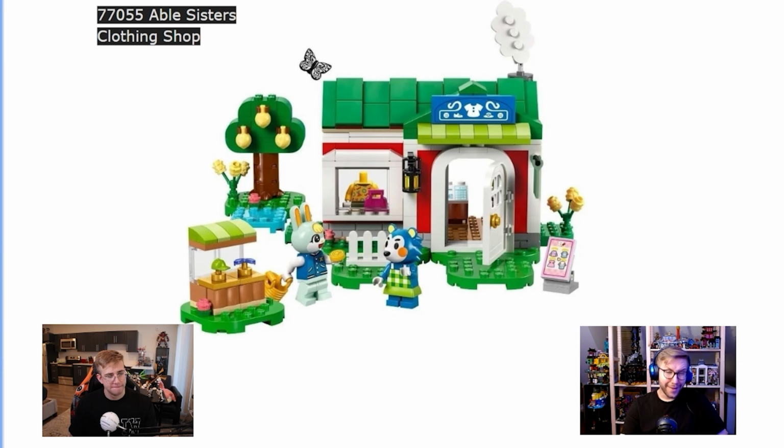Definitely. And for $40, 322 pieces, it's not the worst deal considering you get 2 brand new, completely exclusive minifigures in this set, including a new mold for the Able sister head. Oh man, this gotta be some of the best minifigures in any theme, and we're amassing a pretty large amount. So for that reason, I hope it keeps going.